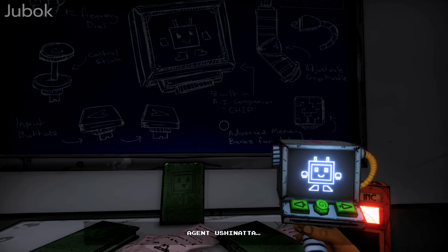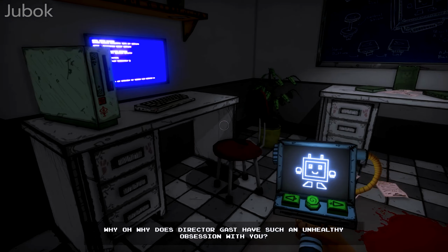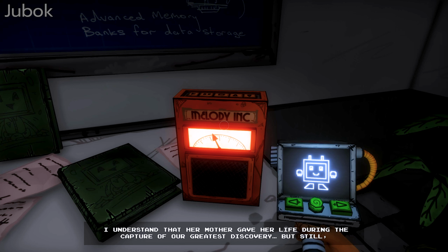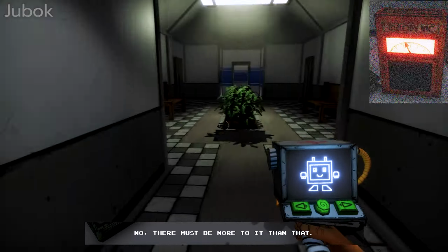Agent Yushinada, why oh why does Director Gast have such an unhealthy obsession with you? Yushinada rose through the ranks quickly, despite middling test results. An average field agent swiftly promoted to the rank of top lieutenant. It makes no sense. I understand that her mother gave her life during the capture of our greatest discovery, but still, does the Bureau really see fit to honor the daughter for the achievements of her mother? No, there must be more to it than that.